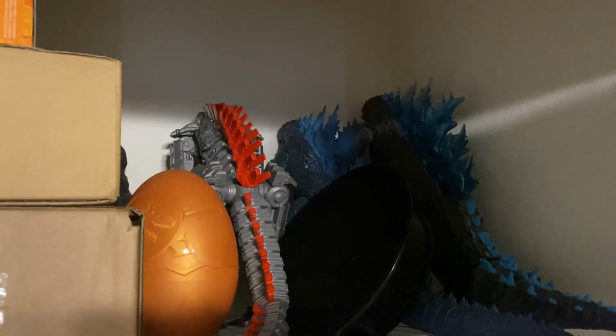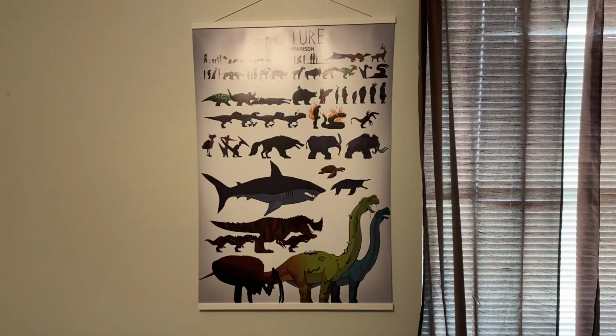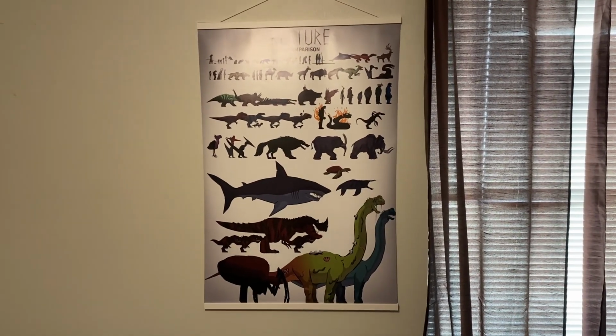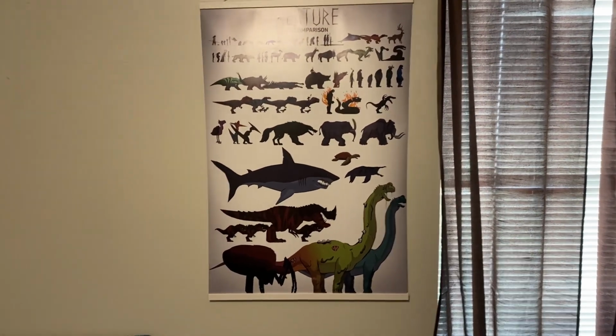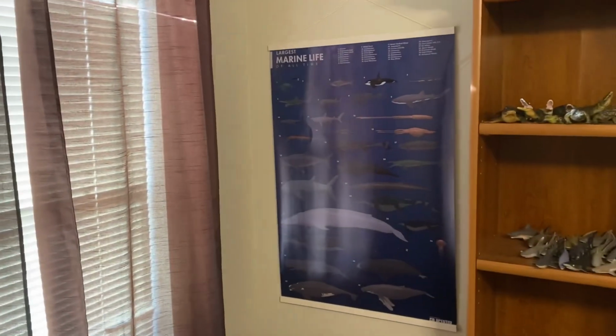And over here, you can see the giant Playmates Godzilla figures, all of them from Godzilla vs. Kong. I almost forgot to show these two posters. Both were purchased from Goji Center's online store. Here is the phenomenal Primal poster, and the equally stupendous Marine Life poster.